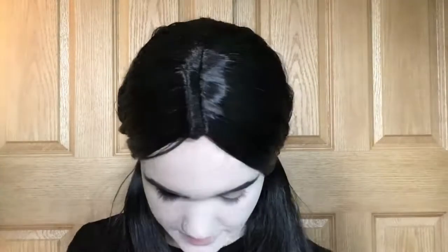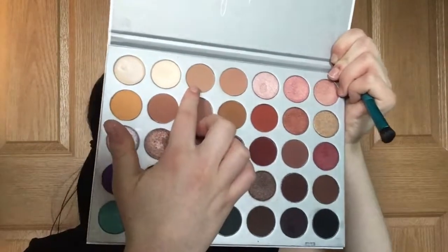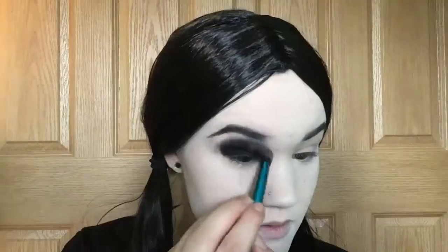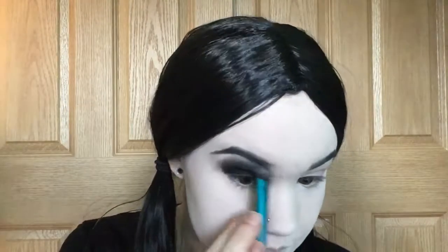Now that we look like a raccoon, I'm going to take another eyeshadow out of this palette, and I'm going to take this guy. It's called Silk Cream, and it's a little darker than my skin tone, so all it's going to do really is just transition it a little bit better. And I'm going to take that, and I'm just going to blend it on the very edge. Alrighty, it's a very big smoky eye, that's for sure.